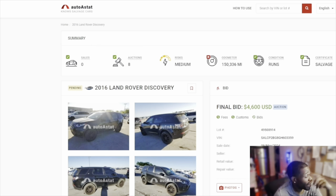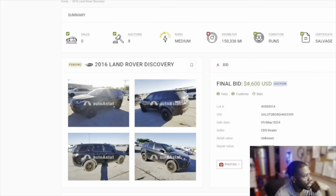You see, it's been in 8 auctions, and I brought all of this to his attention when we was on the phone. So you see, it's been 8 auctions. The risk says it's a medium risk, and the odometer is not actual miles. So this is not the actual miles. All right. So he was just looking at 4,600, but I'm like, nah, you gotta do your research.